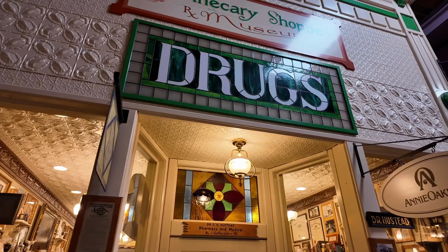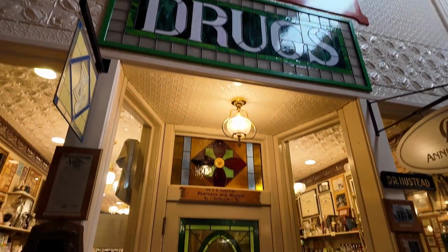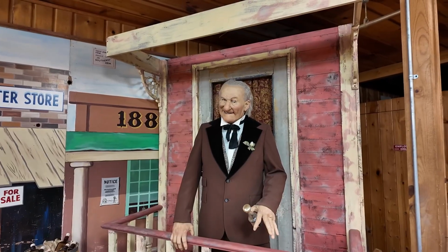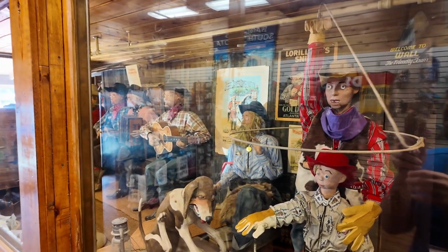So this is basically the world's greatest pharmacy, and it's not just a pharmacy. Basically, it's got stores, it's got shops, it's got food, it's got animatronics, it's got a big old dinosaur in there. It has a little bit of everything, and it's fun to just go in there and check it out and see all the craziness that is inside. So if you can't tell, I am beaming with excitement. So without further ado, let's get inside there.